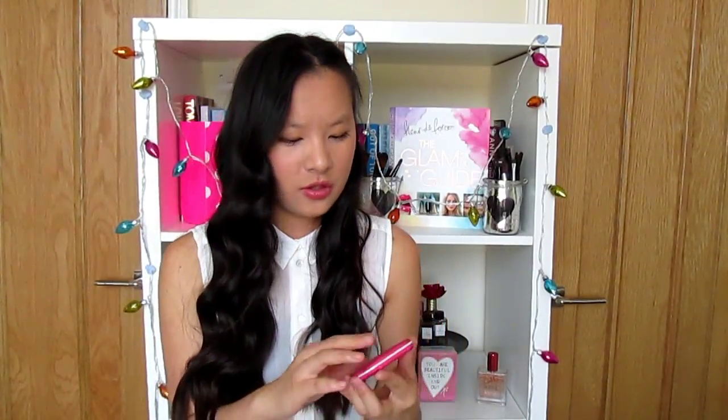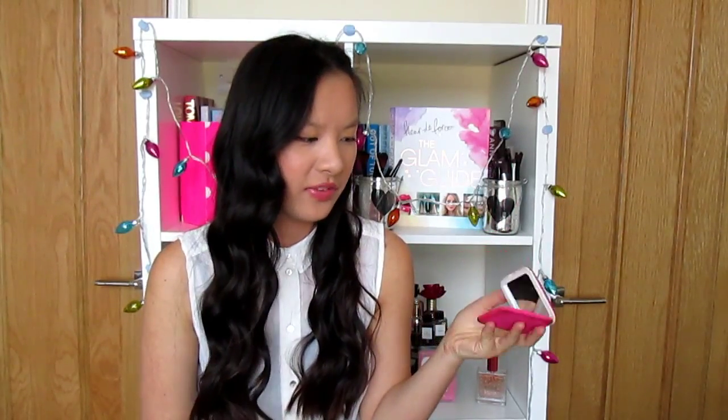The next thing I love to take with me is a mirror, because who doesn't love taking a mirror with them, especially if you're a girl and you need to check your makeup and things like that. It's always handy to have a mirror with you, and you never know, someone else might need it too.